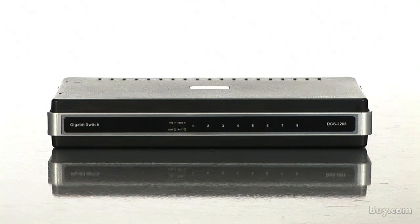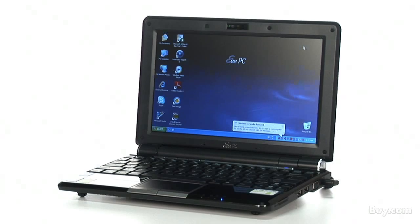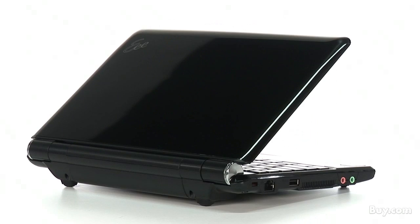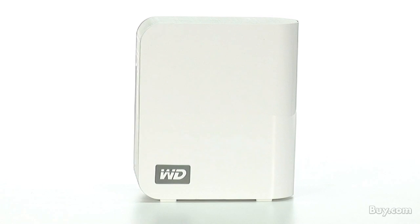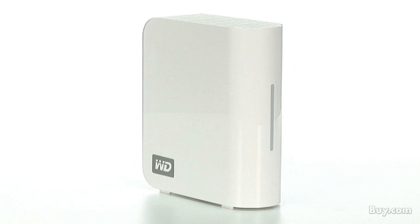Let's get started, Drew. D-Link will be here to introduce their green switches, which feature innovative eco-friendly technology. Netbooks are all the craze right now, and ASUS will be here to tell us more about their ASUS EPC-1000HE with its fast boot-up speed and extra long battery life. Storing all your digital media in one central location can be a hassle to hook up, but not with Western Digital MyBook World Edition, and WD will be here to tell us more.